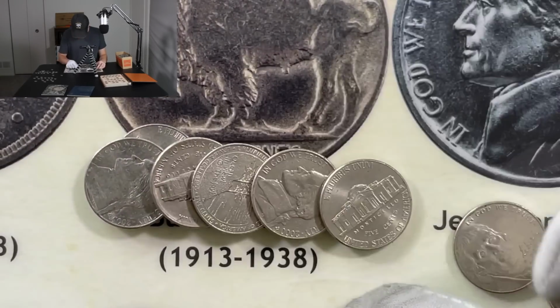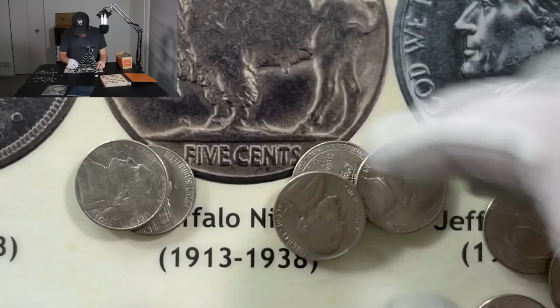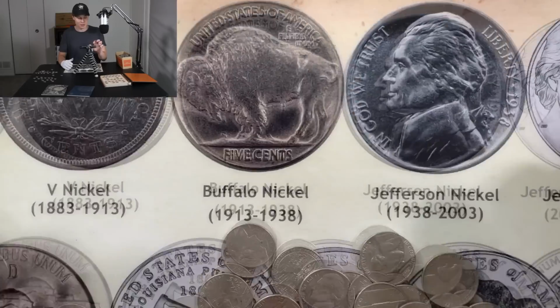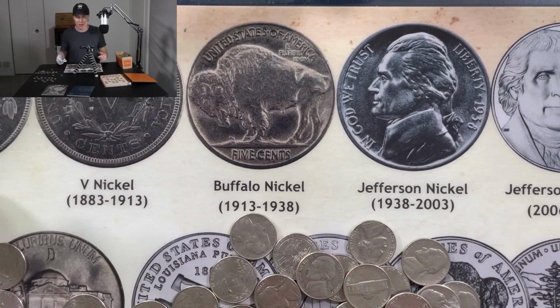We got about, what, 6 more coins here to take a look at. We'll flip them just in case for the 2009. There's our last chance, and it looks like that is going to be it, guys. So we'll go ahead and get into a wrap-up now. We'll put those 2022s into the collection and then tally up our points on this box and see what we scored.